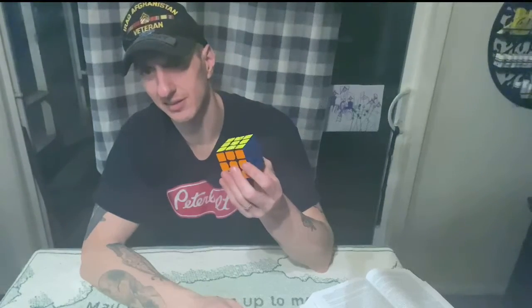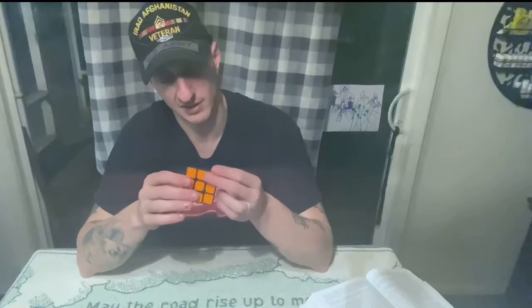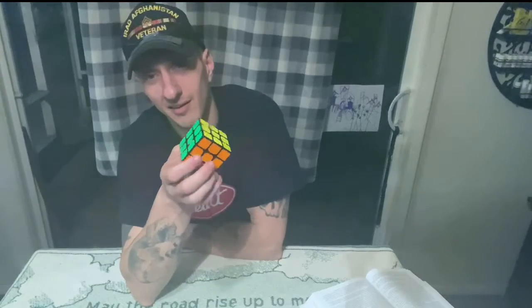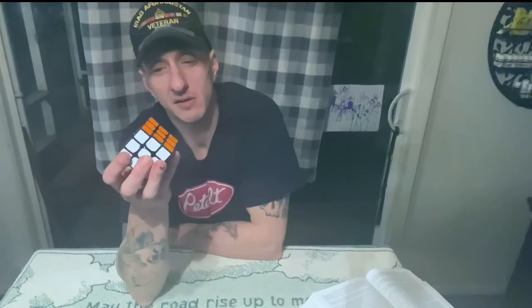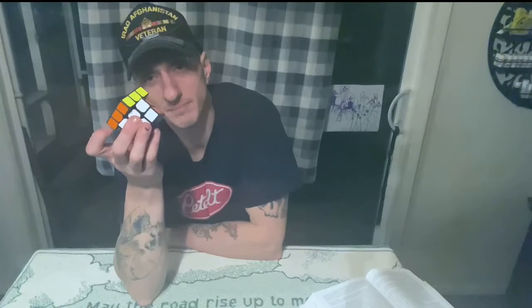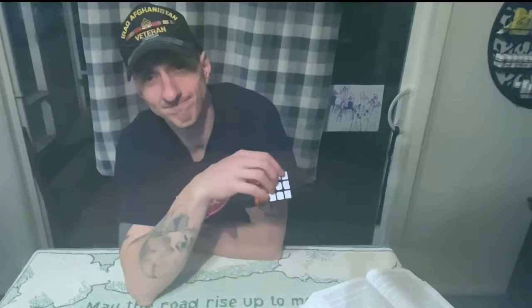The one true God exists. Three quintillion possibilities, one solved state. Isn't that like turning to Christ? Life gives us so many possibilities and choices and temptations. And if we choose the wrong path, it messes us up. But if we look for God in the right places, we can complete our cube. And we can go home.